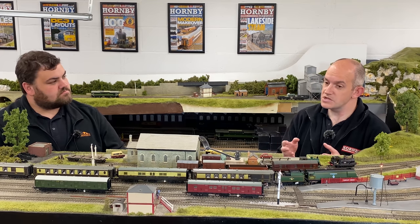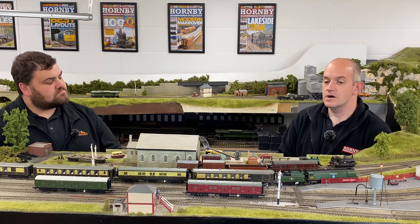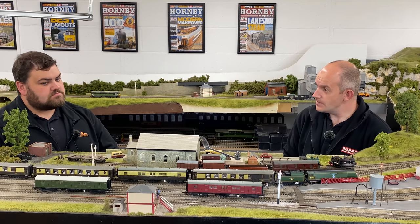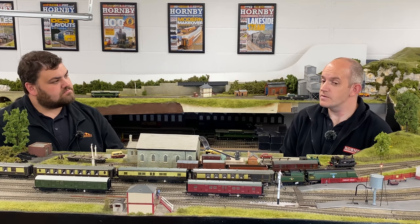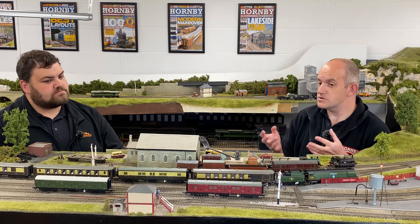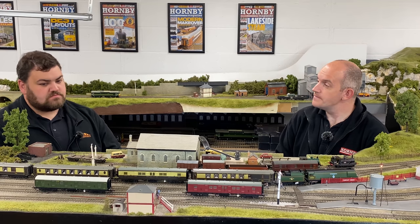So you've got a modern standard model now to match the Mainline corridor stock and the non-corridor stock. With that, you get turned metal wheels, you get turned metal buffers as well. You also get NEM coupling pockets with small tension locks fitted. And you get all the exceptional detail you'd expect from a current Hornby production as well.